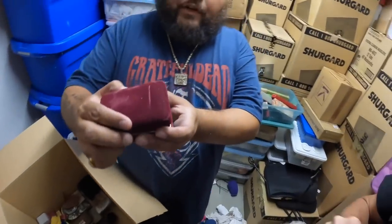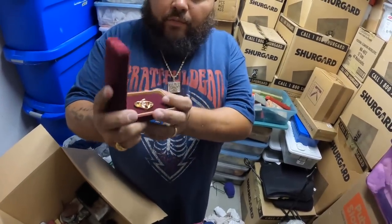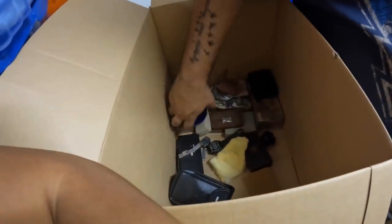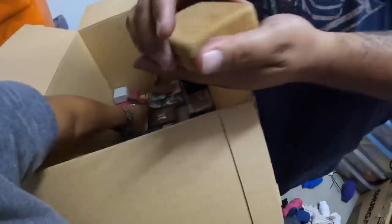Here we go. One of us is going to open it, and one of us is going to find it underneath the sock drawer. Underneath the socks, with the vintage silkies. Yeah. Here we go. You ready?